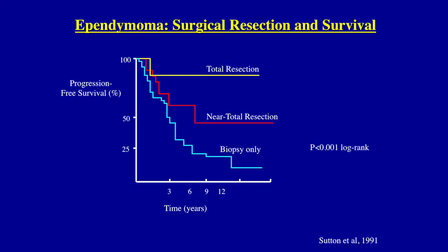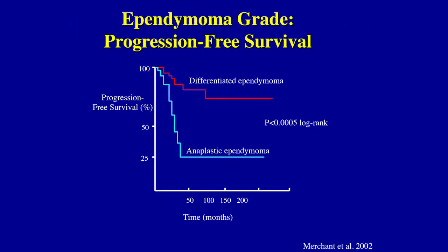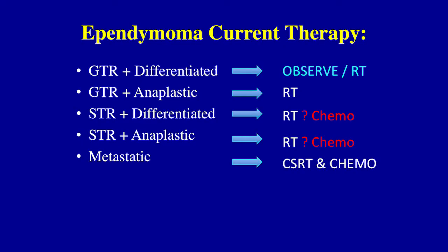Ependymomas, if you have an extensive resection, do well, generally. Biopsy alone do poorly. And some of the ones that are well differentiated do better than those which are anaplastic. And I think you've heard that before. Most of our current therapy is gated towards whether it's either well differentiated or anaplastic, whether it's totally resected, GTR, or subtotally resected, STR, or metastatic. So we have different therapeutic strategies based on different clinical situations.